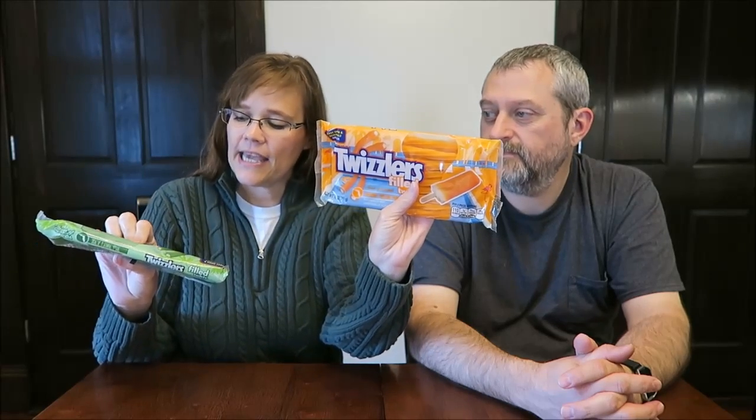These are the Twizzlers Filled Twist. I can't wait to try these. These are orange cream pops, the flavor of Florida. And these are the key lime pie, also the flavor of Florida. They are a filled twist. I cannot wait to try these. I can already feel that these are softer than typical Twizzlers, which I like, because we both feel like the regular Twizzlers are too hard.